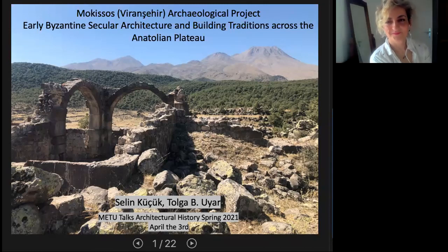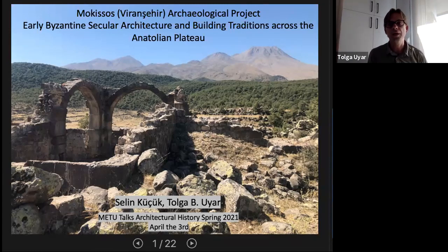We are here today to present the preliminary results of our fieldwork carried out last summer during the months of August and September in the ancient city of Mokissos in western Cappadocia. First, I'd like to set a framework on the geography, history, and the identification of the settlement and give an overview of the urban tissue. Then my colleague Selin will take the floor and talk about the habitation quarters. She will present an initial assessment of our architectural survey based on respective case studies. And finally, I will try to deal with the broader historical context of the secular architecture in Mokissos within Byzantine Anatolia and further. I'd like to remind you once again that today's lecture aims to present a work in progress without necessarily definitive conclusions.